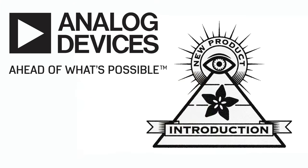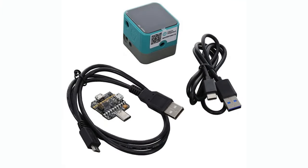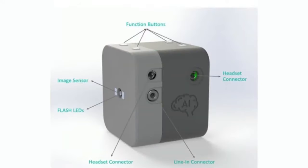I'm glad you asked. It's a two-parter. It's the MAXREFDES178 camera, which is a long number, but really it's a dev board for the MAX78000, which is a Cortex M4 processor with a machine learning convolutional neural network built in. And this is a cool all-in-one camera and audio dev board kit.